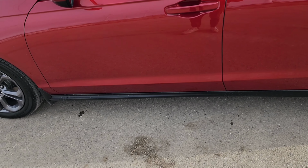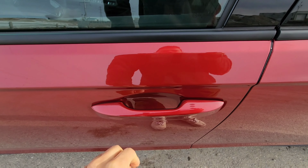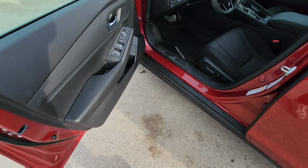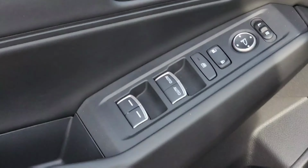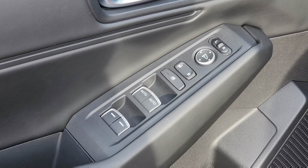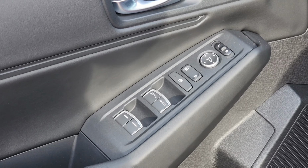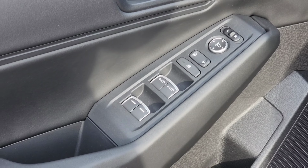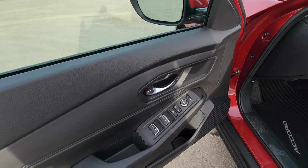So let's step back inside here now. There's sensors behind the door handle like usual for keyless entry, so that's awesome. And let's start off with the door panel. Now what I like is that the door panel switches right here, they're the exact same ones from the previous Accord, which isn't a bad thing. Maybe it's cost cutting, I don't know, maybe it isn't. But the switches are nice. They're nice and clicky, and there's nothing wrong with them. So that's a good thing.